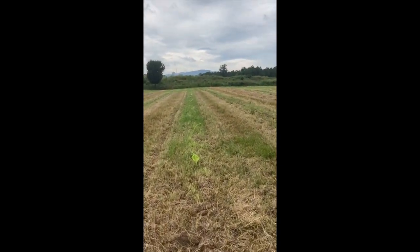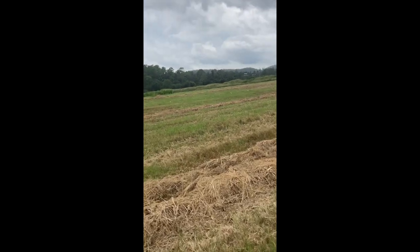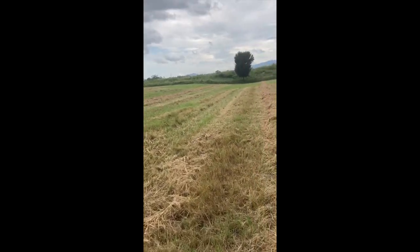There's more of those bananas. And that's our first consortium we've planted, as far as the tree rows go, at Syntropic Farm.